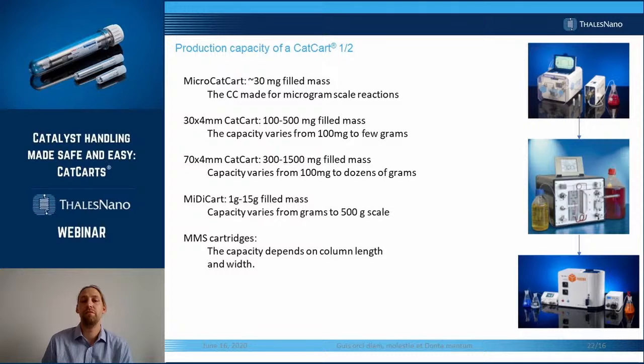With a 70 by 4 mm CatCart, the filling catalyst mass varies from 300 to 1500 milligrams, and the capacity also varies from a few hundred milligrams to even dozens of grams. With a MIDI cart it is a little bit different. The catalyst filling varies from 1 gram to even 15 grams, and the capacity can go up to 500 grams per day.